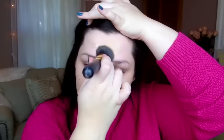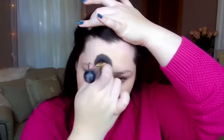So I'm just going to stipple that all over my cheeks and chin, and then you'll see that in some areas I do buff it in, like on the forehead and my nose, but those are areas where I don't require as much coverage. So just remember, if you're wanting more coverage, you want to use more of a patting motion, and if you want it to look a little bit more natural, you can use a buffing motion.